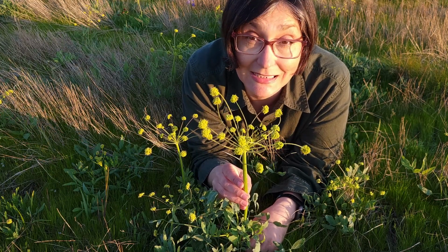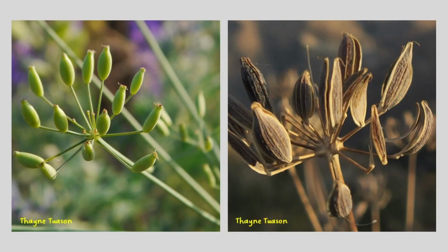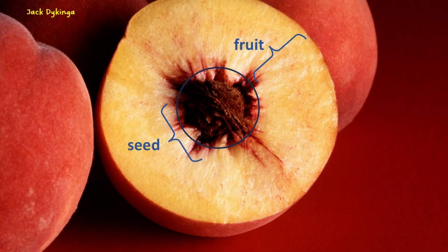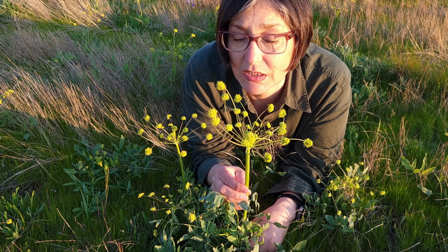What we call seeds in this family of umbelliferae or Apiaceae, they're actually fruits. But there's not a very clear fruit wall like in a peach, for example. So the fruit and the seeds are all lumped together, and they look more like a seed than a fruit. But botanically speaking, they're a fruit.